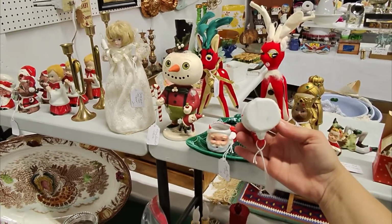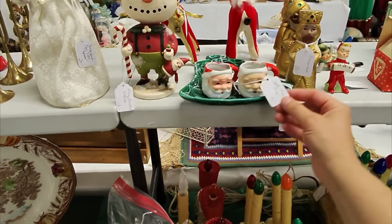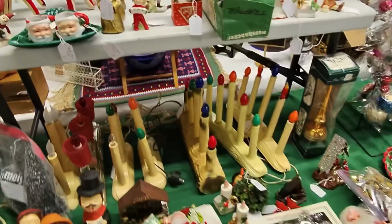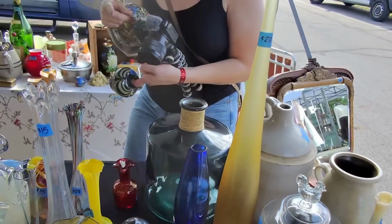Of course, there was some cute little Santa mini mugs there from Japan. Always love finding those. Some of them are Holt Howard. I don't think these ones are, but still fun to find. I do like seeing those. Lots of cute, like Christmas overload here, and I'm not complaining, but there was Christmas everywhere.